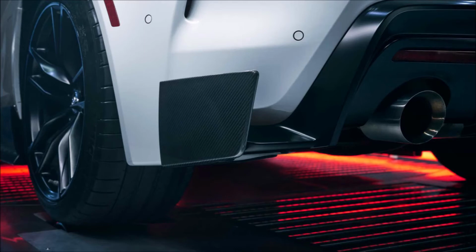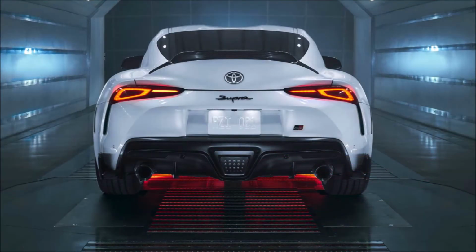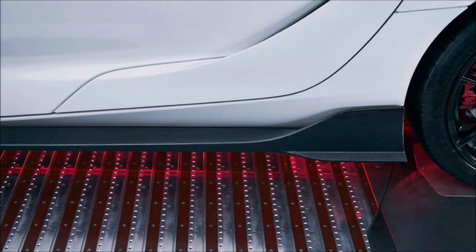This year is all about the trim, specifically carbon fiber trim on the new A91-CF edition. Exclusive to North America and limited to 600 units, the CF doesn't get any mechanical upgrades, but it might just look cool enough to make you think twice about waiting for Nissan's upcoming Z instead.